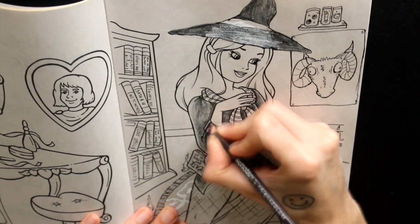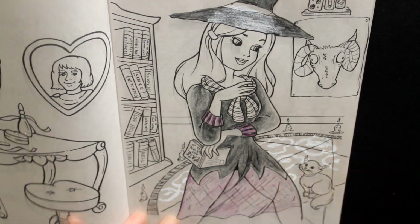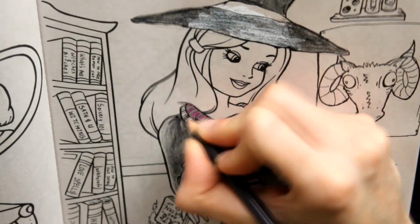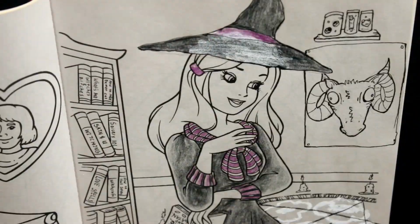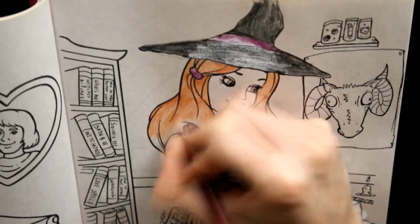But, gave her some color. I didn't color all of these in. I just colored in the ones that I thought were pretty cool. I kind of liked how this one turned out. I did some other ones, but I don't think they were worthy to be in the video, and they kind of turned out looking bad. So I just skipped those and just colored in this one.